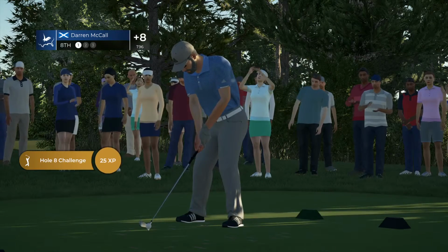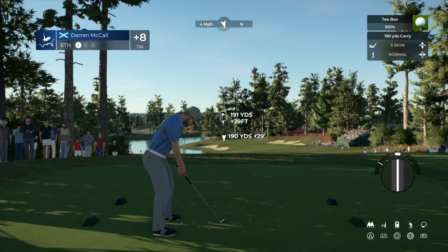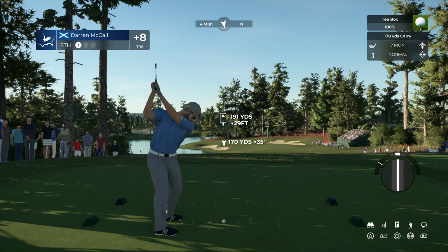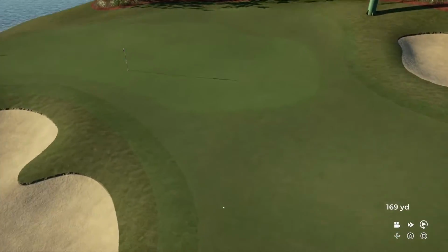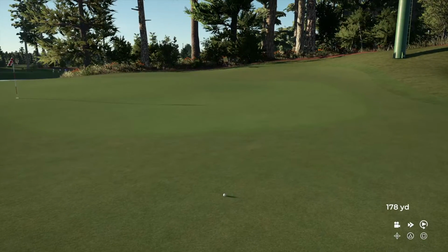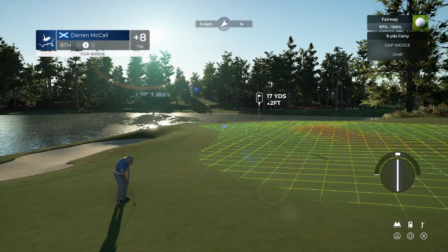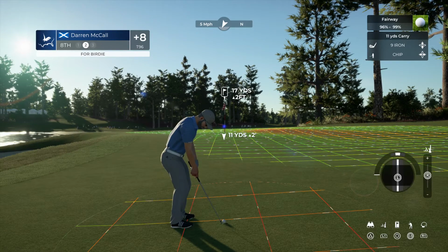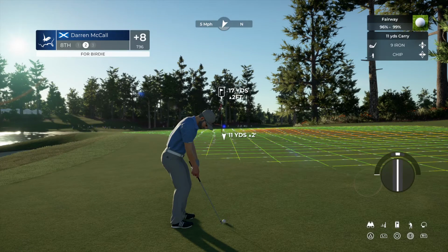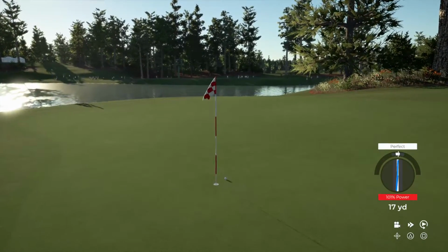Just a couple to play here on the opening 9. Here's the tee shot at the 8th. Going with the 7. Okay, not the best result, but a chance to get up and down. And coming up well short. Close was that to going down.